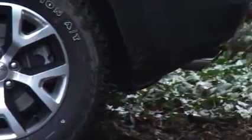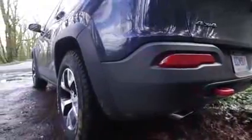You can get the Cherokee with front, all, or four-wheel drive. Yes, there's real four-wheel drive with a locking rear differential and crawl ratios. We aren't even sure if a Subaru Forester could keep up with the Cherokee off-road. So what's the bottom line with the 2014 Jeep Cherokee? It plants a solid foot both in the SUV and crossover world and only flubs the styling.